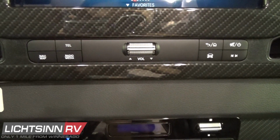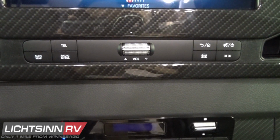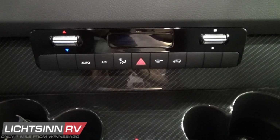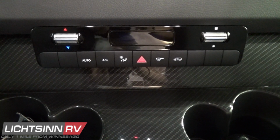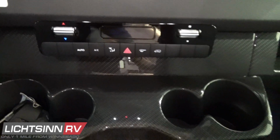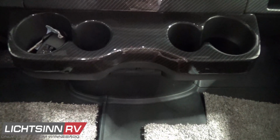Working our way down, then we have true automatic climate control. This is located just above the console with tremendous amount of cup holder storage. Controls for your hazard lamps, the defrost, automatic climate control, recirculation mode to keep humidity or outside world odors outside of your cabin. All of this is trimmed out with beautiful instrument panel applique using carbon fiber.